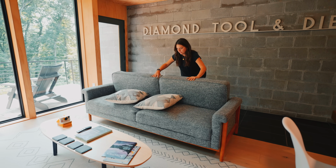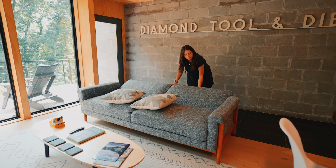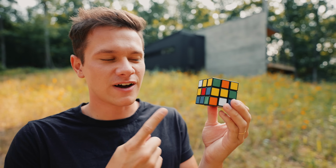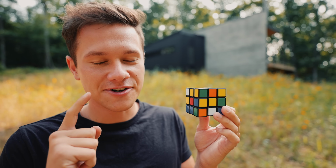Back to the living space, there's a couch in here that can convert into another bed. There's a TV with games, including a Rubik's Cube. If I solve this by the time this video ends, you have to leave a like on this video.